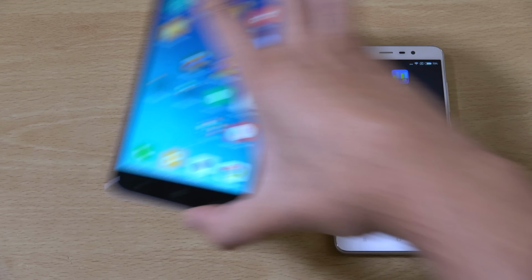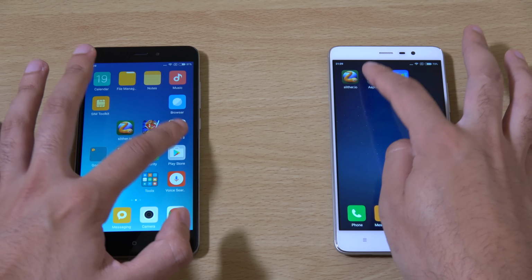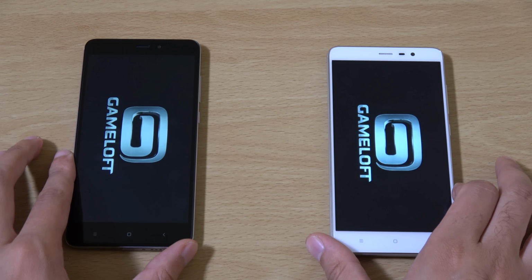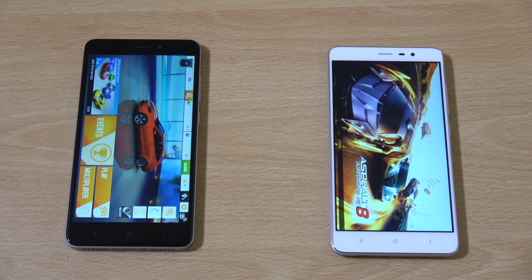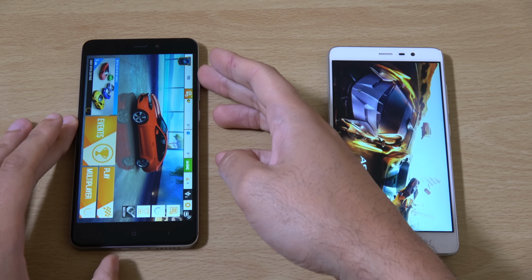And we're just going to give the screen a wipe, because I don't think these budget phones have very good oleophobic properties. That drives me mad. There we go. Let's try another one. Nice transitions. Yeah, so I think a little bit faster with this one, which is nice.